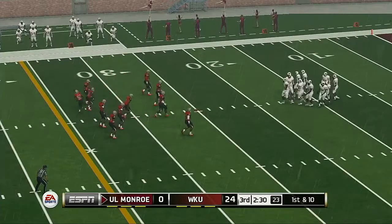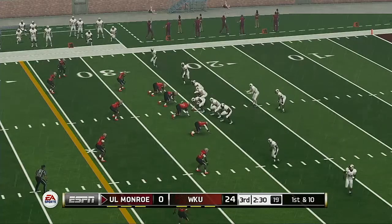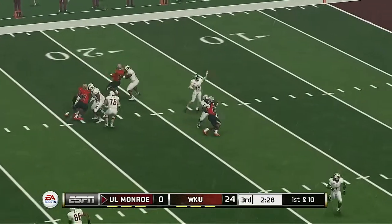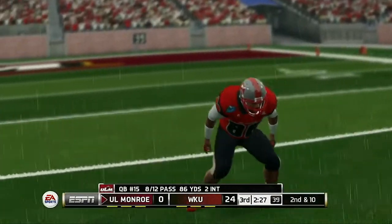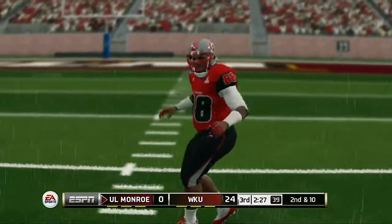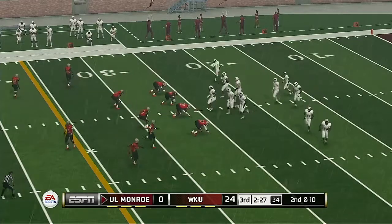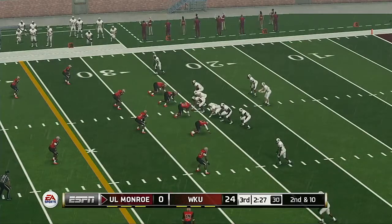There's got to be some sense of urgency to this offense right now. They don't have the luxury of wasting drives if they want to get back in the game. To the back, incomplete. Boy, that was a rocket. If the receiver didn't come down with it, quarterback made sure nobody else was going to come down with it either. From their own 25-yard line, second down.